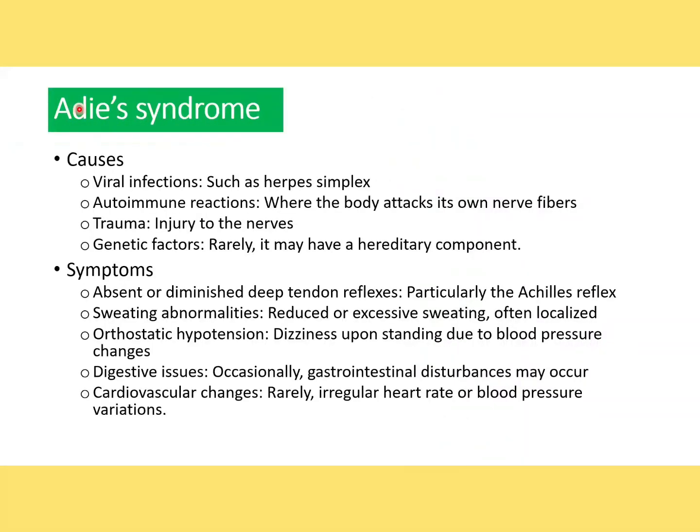Now, there is another thing, Adie syndrome. I'm not telling you about Adie's tonic pupil now; I'm telling you about Adie syndrome. So it is a syndrome.